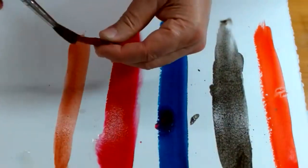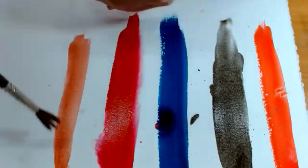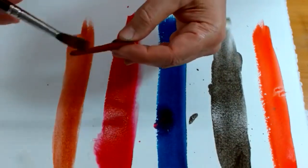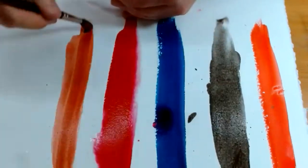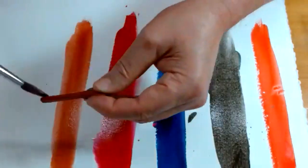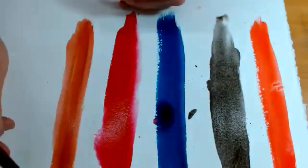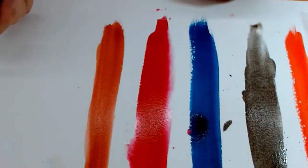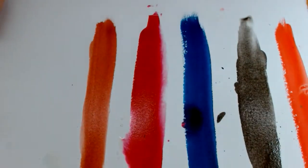Would that be one at PR 101? With ivory black inside because I can't get that off my brush. So I'm going to hand these off to Giovanni in Italy, and so you can actually see his work with it. So those are all the colors.